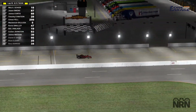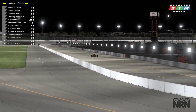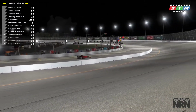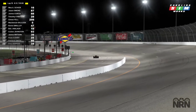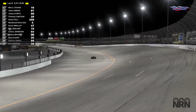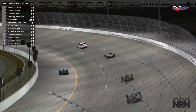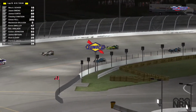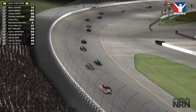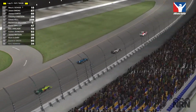That looks to be Rick Cleary making his way down pit road. By completing that lap, Rick Cleary is basically giving himself an EOL to slot in at the back of the field, but he does pass Daniel Smith, who is officially out of the race, as is Gary DeMoss. Looks like we're going to see Jason Owens playing the strategy game here as well. Well, maybe not. Tried to sell everybody behind him the dummy, but that didn't quite work out, so Owens stays back on the racetrack here. Already 9 minutes into this 50-lap race.